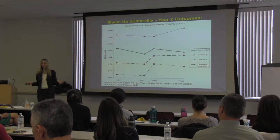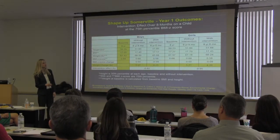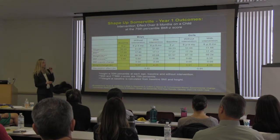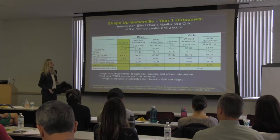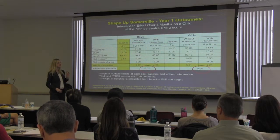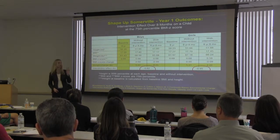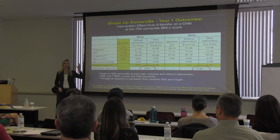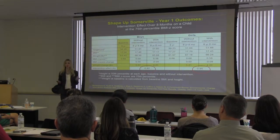So how does this translate? Here's a chart that just shows, for boys and for girls, a hypothetical without the intervention, so the control communities, and then with the intervention, so those who were in the Somerville program. For boys and for girls, this program prevented close to a pound of excess weight gain. So kids in the control communities were gaining extra pounds that they shouldn't be. They should be gaining appropriately, but they were gaining more than appropriate for their age. So that was prevented in these communities.